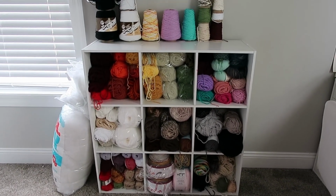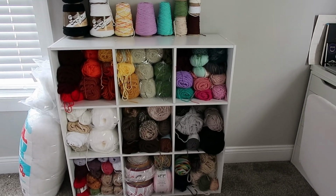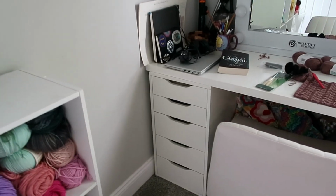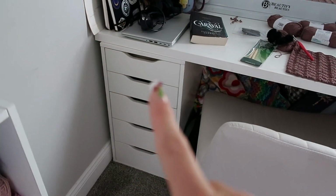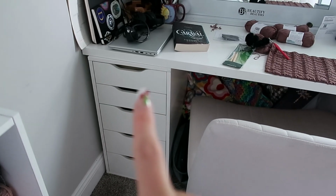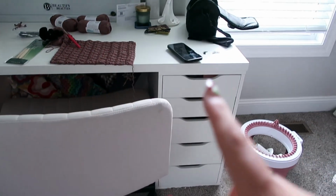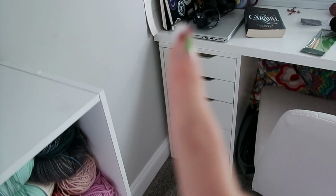And so now I'm going to pull out all of my crochet accessories and find a place to put those. This is my desk here. It's a little messy right now, but I have these drawers, and I think this is where I want to put all my crochet accessories, at least maybe in the top 3. I have one on the side too, but this is my makeup and that kind of stuff. So we're going to try and put some stuff in here.